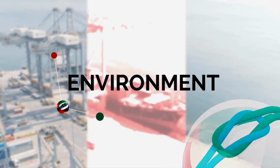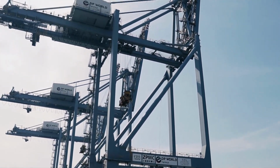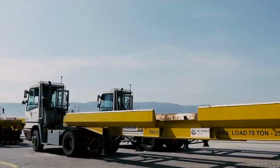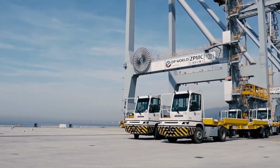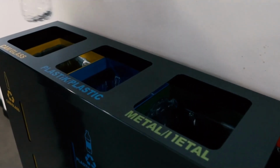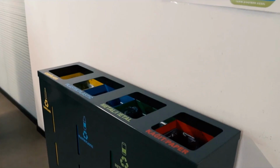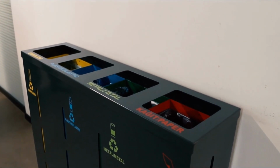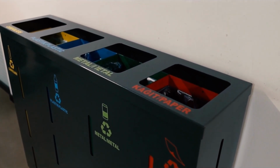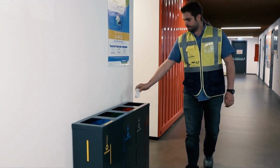Environment. We have adopted the rules of placing no harm to the environment during our activities. For us, facility and property security comes after human beings and the environment. During your visit, please help us protect the environment. All the waste boxes and recycling bins inside and outside the building have the necessary markings. Please separate your waste and dispose of it by putting it in the appropriate bin.